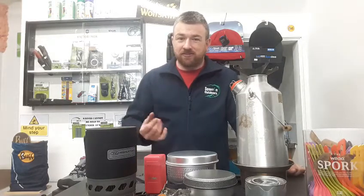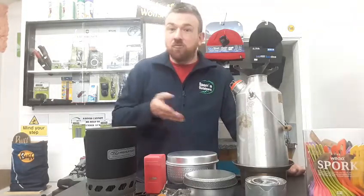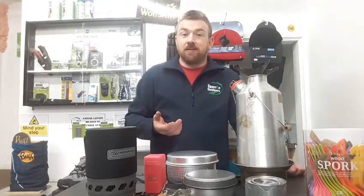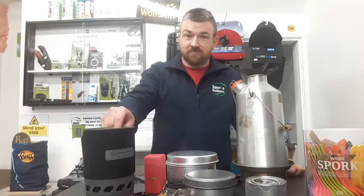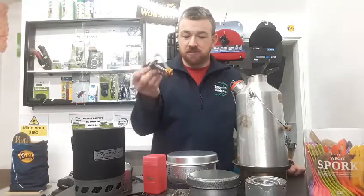Again, it's all about space and speed and practicality, and depending on what activity I'm using, it makes me pick whatever stove I'm going to use at the time. So obviously lightweight, fast and compact. These type of ones here are great for mountain hill walking expeditions or paddle expeditions.